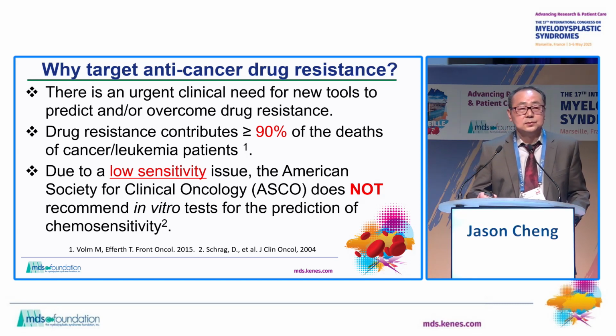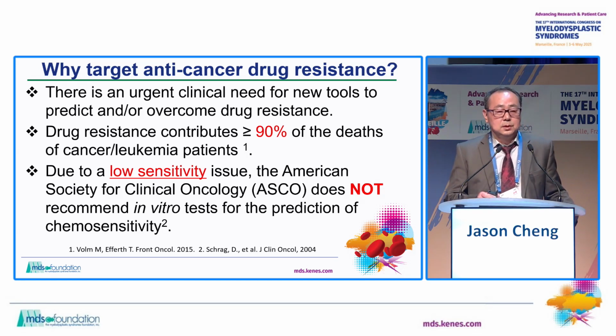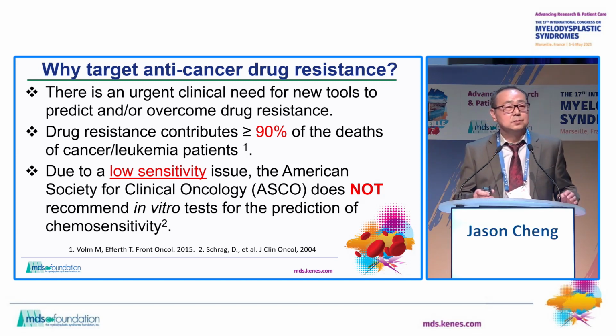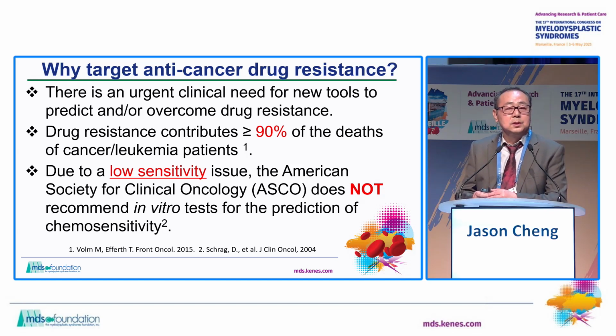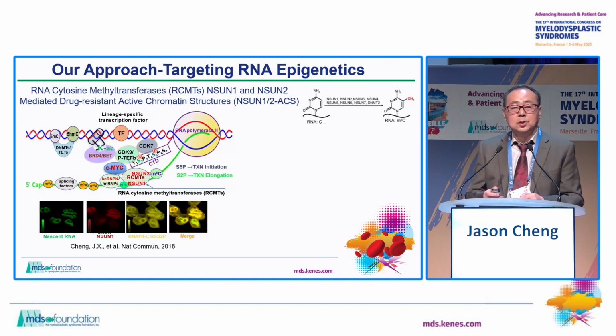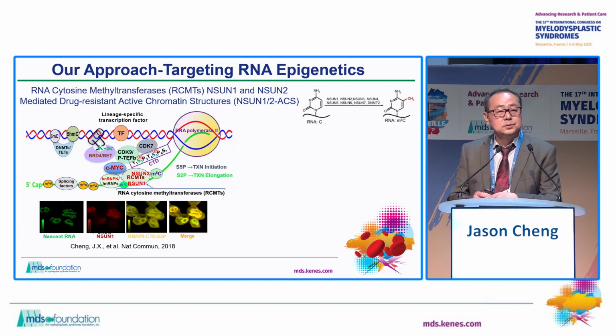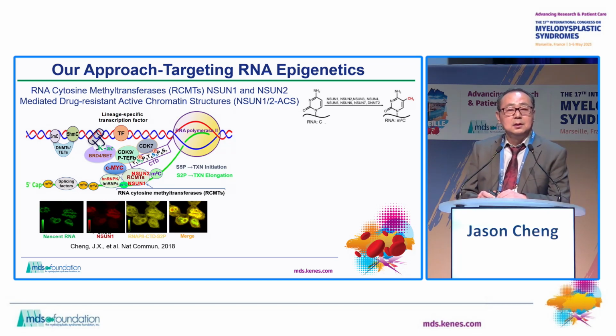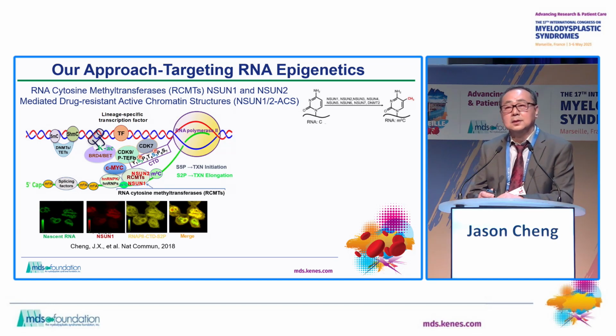During the last 50 years, many in vitro methods have been developed to try to predict drug resistance, but none of them have come into clinical use because of low sensitivity. How will we overcome these problems? We target RNA epigenetics. Today, I'm focusing on RNA cytosine methyltransferase and RNA cytosine methylation. You heard a lot about DNA methylation and DNA methyltransferase, but very few people know about RNA methylation and RNA methyltransferase.